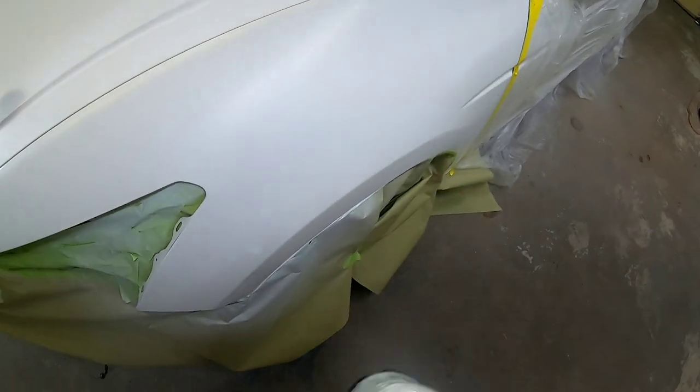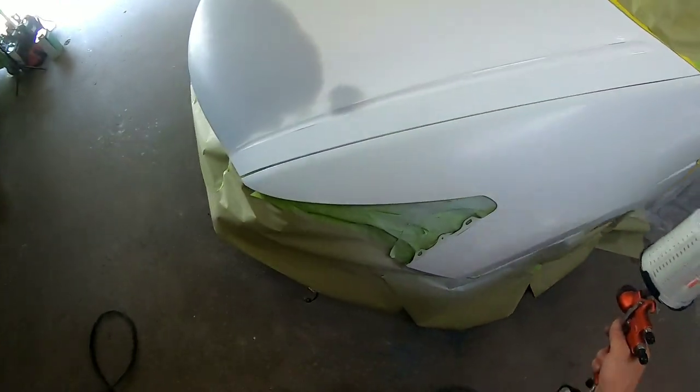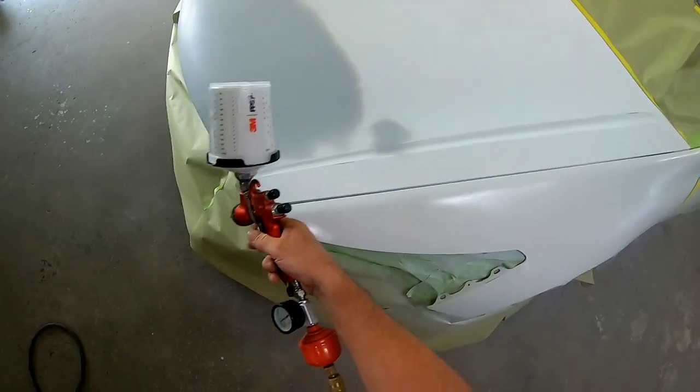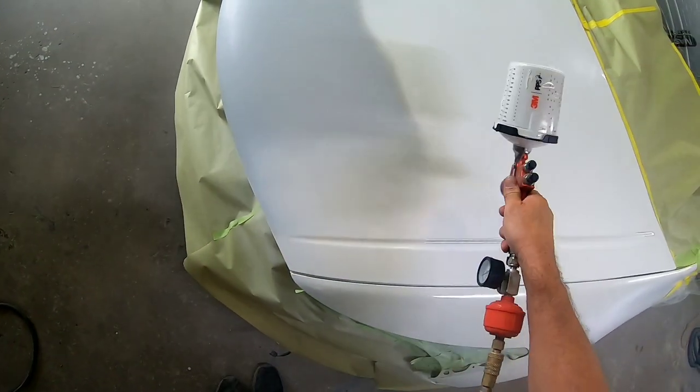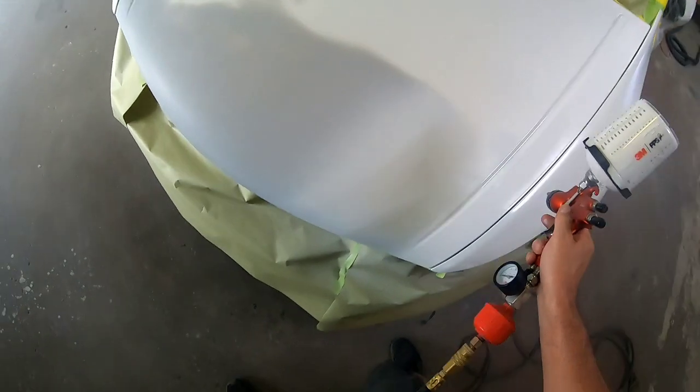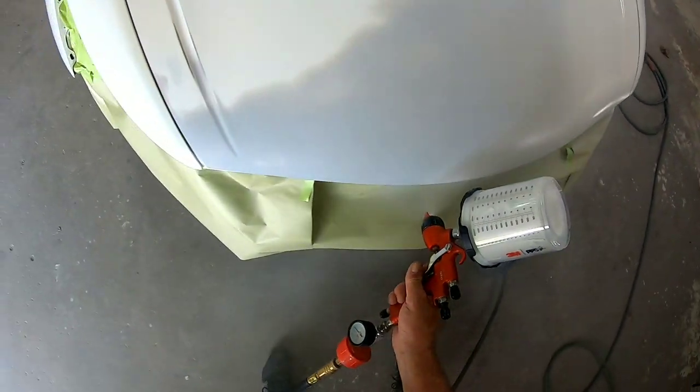Okay, so now we have the bumper all based. We're gonna start spraying the fenders and the hood. I'm just doing a little bit of a blend right here on the edge of that fender where the bumper meets it. And now I'm gonna cover the primer with the first coat of base.